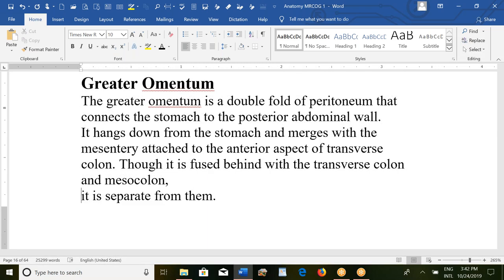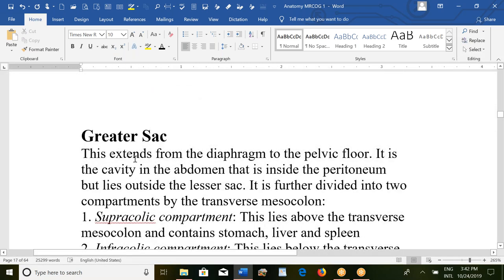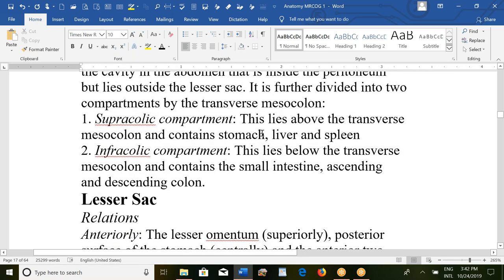Then we have a greater sac, which extends from the diaphragm to the pelvic floor. It is the cavity in the abdomen that is inside the peritoneum but lies outside the lesser sac. It is further divided into two compartments by the transverse mesocolon. The supracolic compartment lies above the transverse mesocolon and contains stomach, liver, and spleen. The infracolic compartment lies below the transverse mesocolon and contains the small intestine, ascending and descending colon.